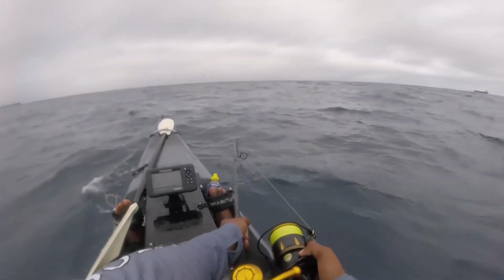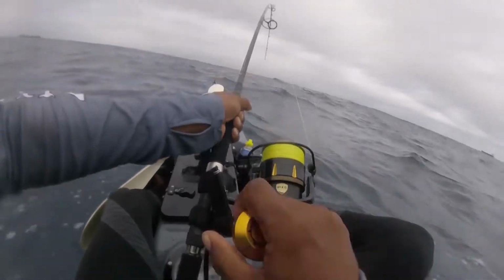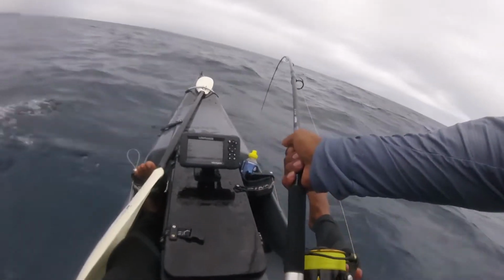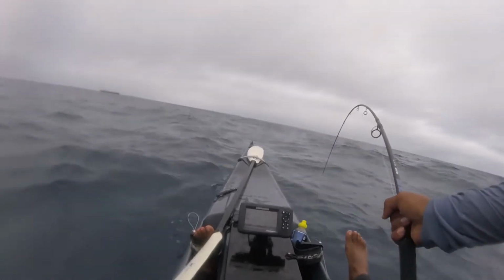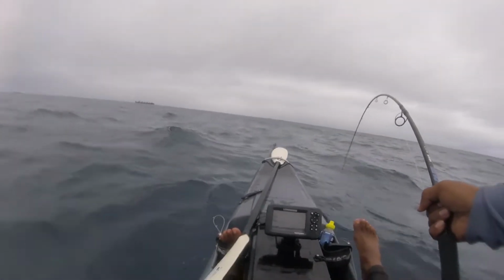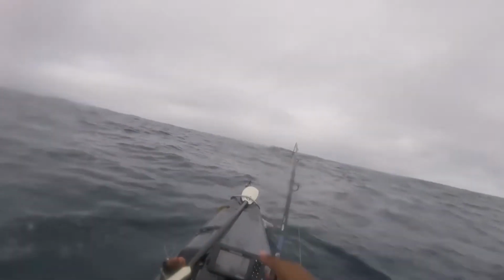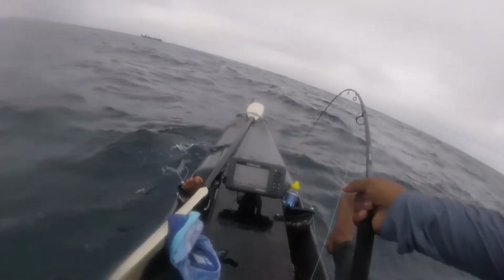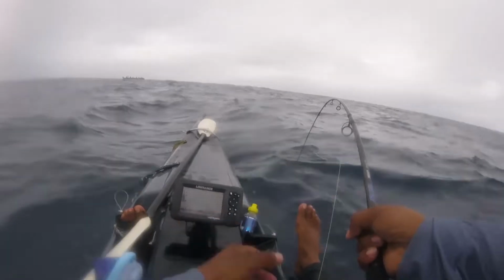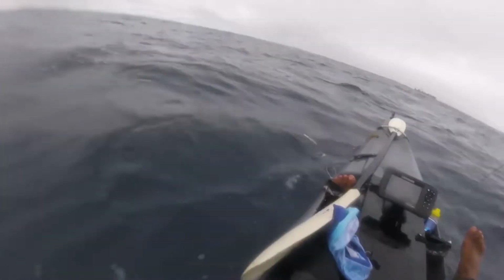Come on, you can do this, Foyki. Come on, Foyki. Can I see my skirt? I'm on my leader. Getting close. I can see him. He's about 10 meters below me. Oh, beautiful fish. Beautiful.